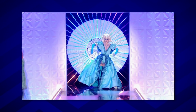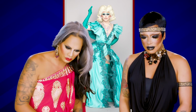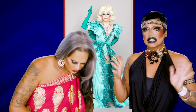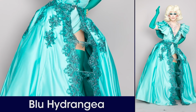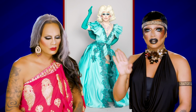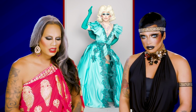Next, we have Blue Hydrangea. Toot. It's beautiful. And I love that her boot matches. I'm not always saying everything needs to match, but when it's a color that's just literally off, you really go, oh damn, I can see that boot. But I love this entire look. Me too. I like the satin, the lace. I love her makeup. Her makeup looks lovely.